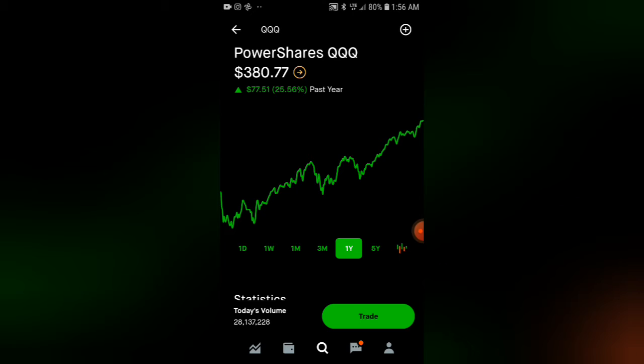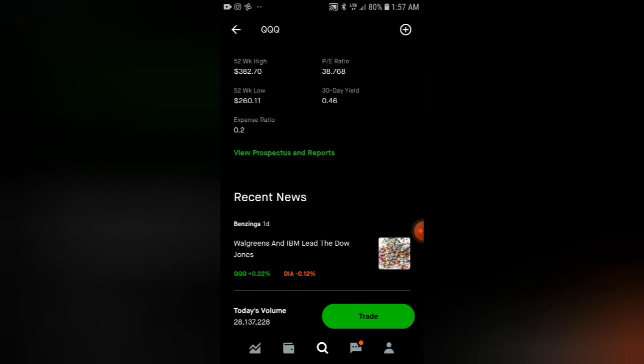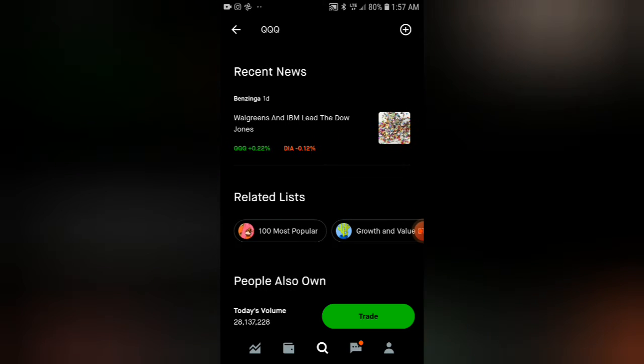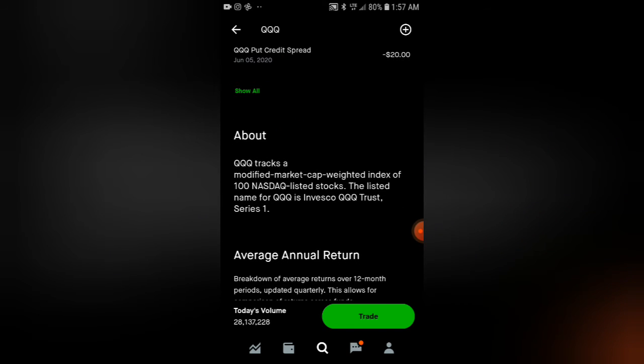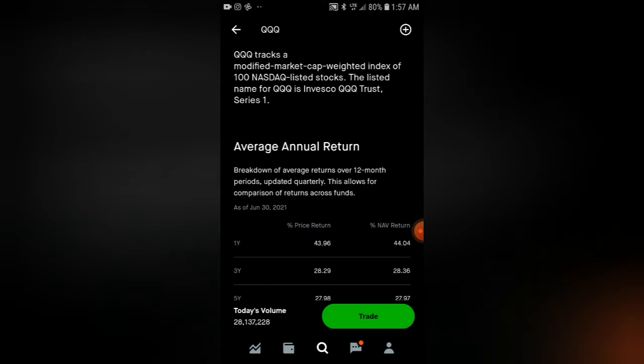Like I said, it gives you exposure to a lot of the big name tech stocks out there. So QQQ is definitely something that you want to look at. Some of its top holdings are Apple, Microsoft, Amazon, Google, Facebook, Nvidia, Tesla, PayPal, Adobe, just to name a few. If you want to get exposure to some of those companies, QQQ is definitely the place to go. As you see here, QQQ tracks the modified market cap weighted index of 100 Nasdaq listed stocks, and the listed name for QQQ is Invesco QQQ Trust.